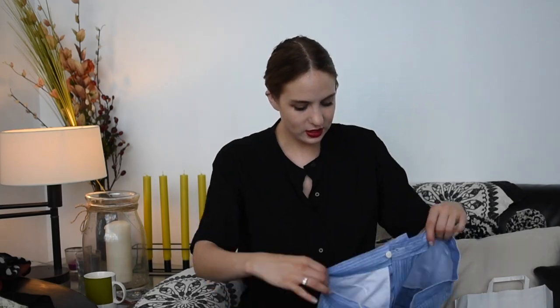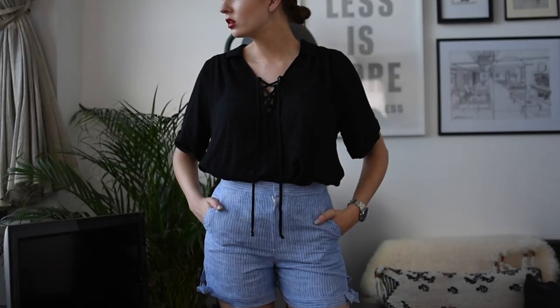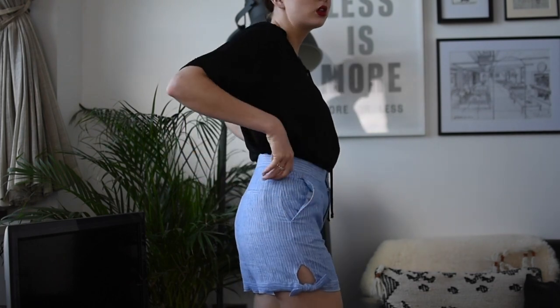I've got these shorts from Under the Stories. These are so cute. I love them. These were £45. And they're just some pinstriped light blue shorts with these cute little tie things at the sides.